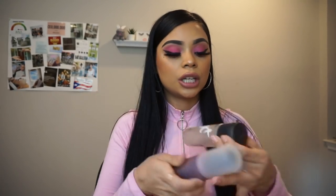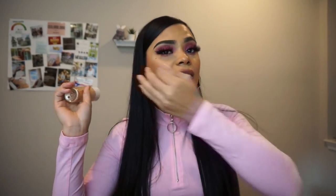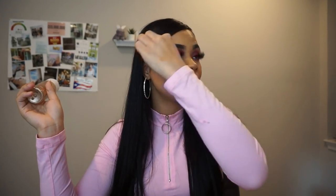Oh my god. And then the high-end setting sprays, I'll show you guys right now. My Urban Decay All Nighter Pollution Protection MAC Fix Plus. You guys know I love this thing. And then the Anastasia Dewy Setting Spray. I tried this for the first time last summer. And I fell in love with it. I fell in love with the packaging. I fell in love with the product itself. I fell in love with the way it mists and the way it smells. And it just makes my makeup so good.